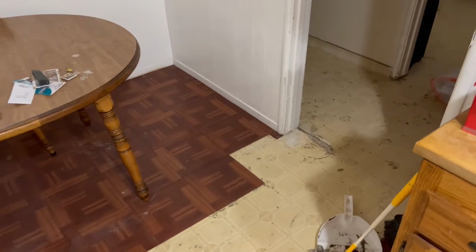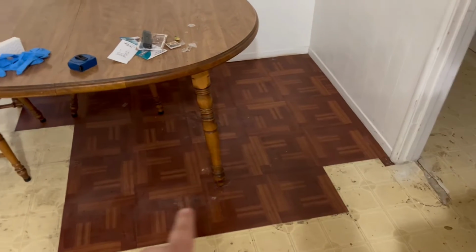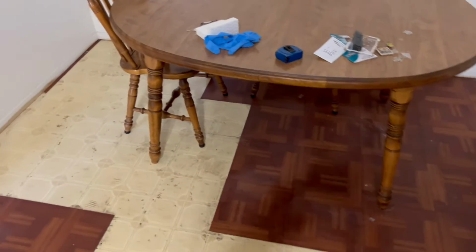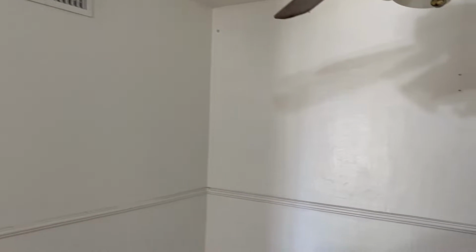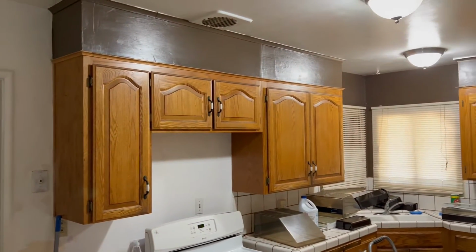So as you can see, the kitchen's like all tore up. Like, they laid this flooring down on top of the original stuff, and then they scraped it up. They just didn't care. Just destroyed everything instead of just leaving it alone or asking for this to be fixed up.